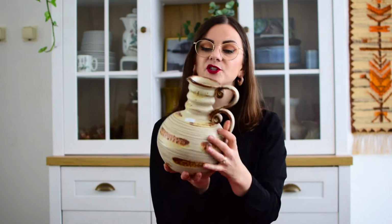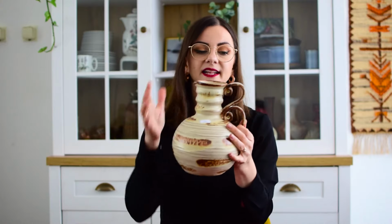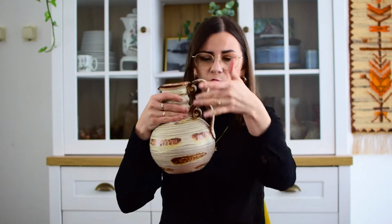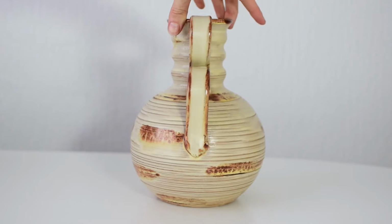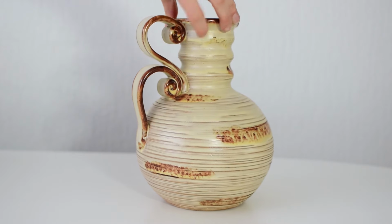This is definitely a West Germany vase, just judging by the style and the shape. I love the handle. It's really cool. It's kind of like swirly and then double. It is actually unmarked, which was very surprising to me. Actually, my husband found this one. This one was €5, by the way.